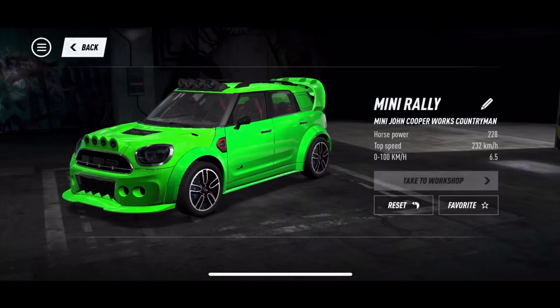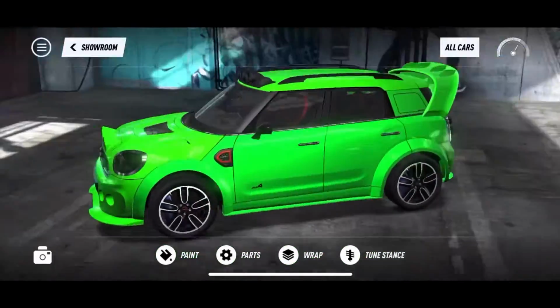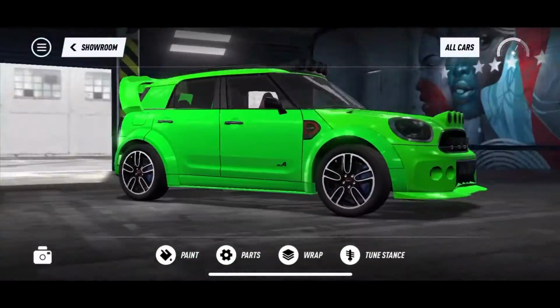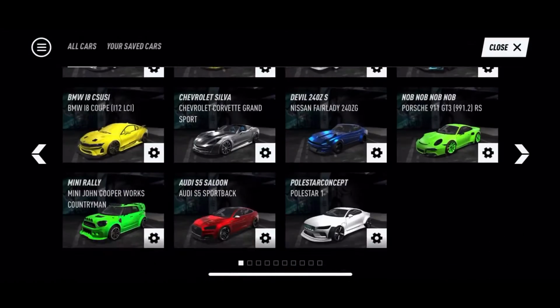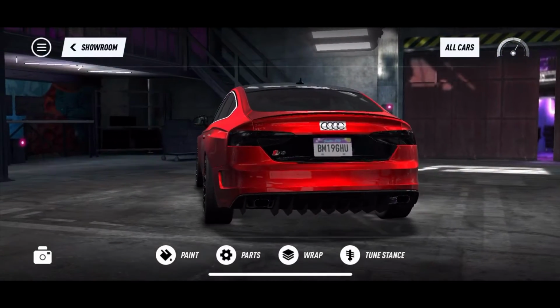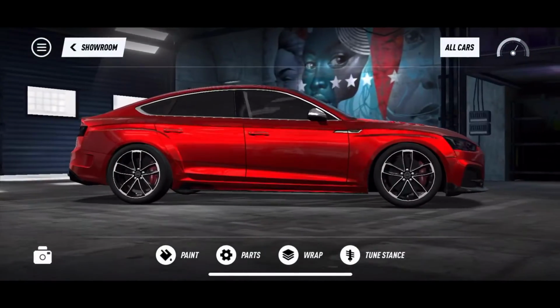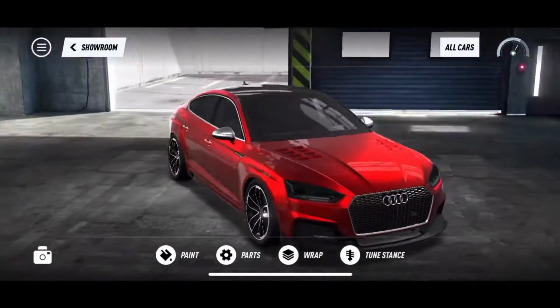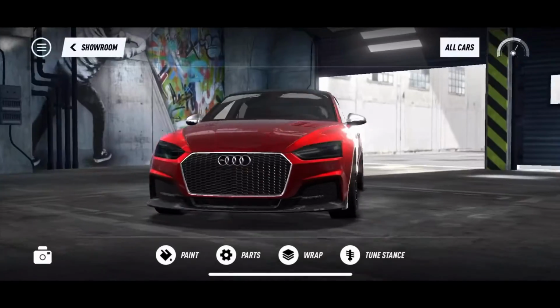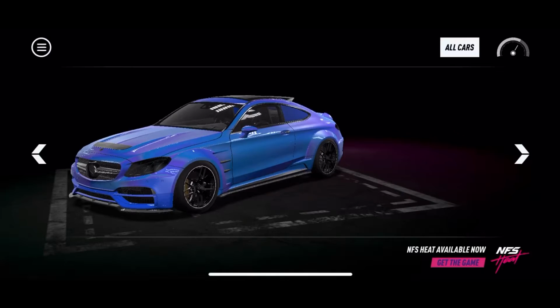And then I made this Mini Cooper, which is supposed to be some sort of rally car, but I didn't really do that. I ended up making a show car. So, that's that. Audi A5 Saloon. Nothing much, just a few upgrades here and there. Number plate. Tried to make it look normal. Nothing that crazy for this one. The wide body kit on this is barely noticeable, but you can see it if you really look closely.